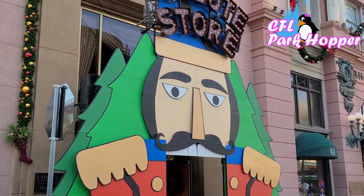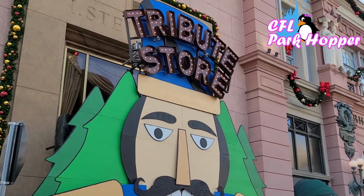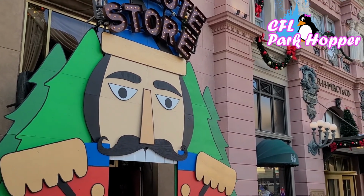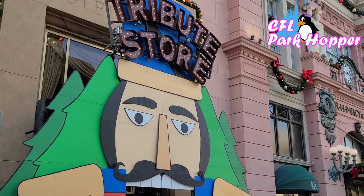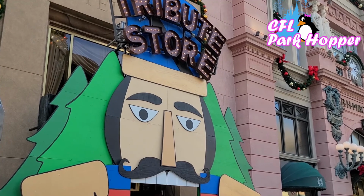All right, next up, we're gonna head into the Christmas tribute store. So this is a popular thing for Halloween Horror Nights that they have. They have a tribute store for Halloween Horror Nights every year. But this is the very first year that they're doing one for Christmas. And it's in the same location as the Halloween Horror Nights store.